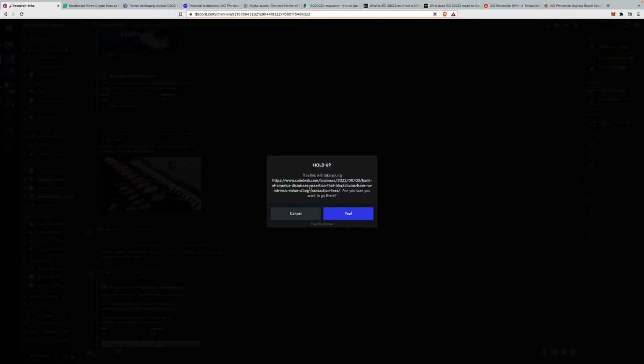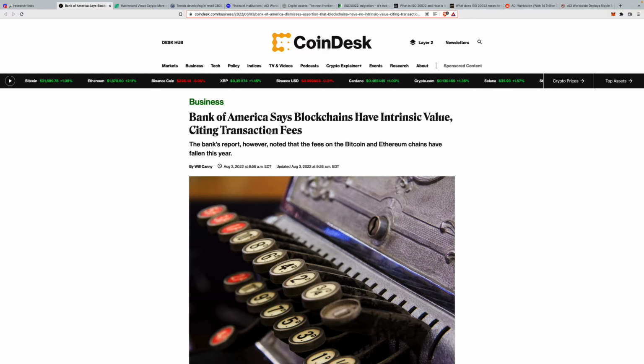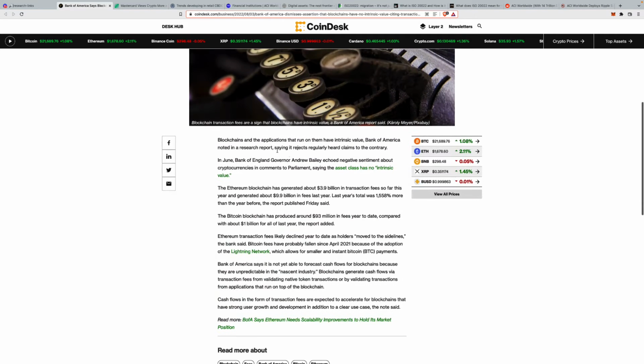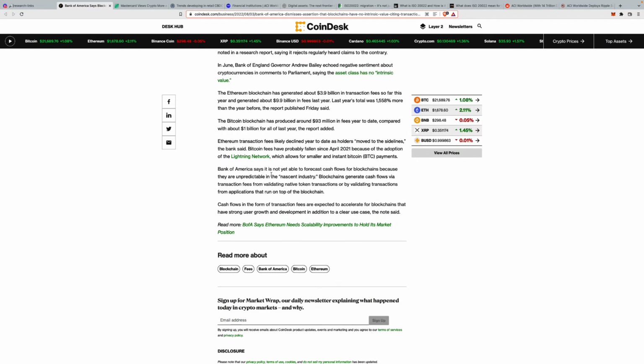Then Bank of America said that blockchains have intrinsic value, citing transaction fees. The bank's report, however, noted that the fees on Bitcoin and Ethereum chains have fallen this year. Blockchains and the applications that run on them have an intrinsic value, Bank of America noted in a research report, saying it rejects regularly heard claims to the contrary. They say it's not yet able to forecast cash flows for blockchains because of the unpredictability in the nascent industry. Blockchains generate cash flows via transaction fees from validating native token transactions or by validating transactions from applications that run on top of the blockchain.